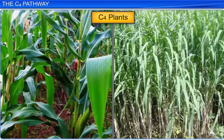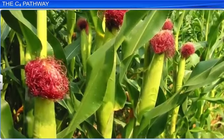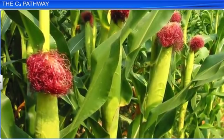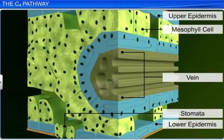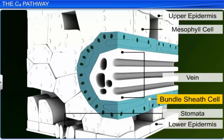C4 plants are found in hot and dry areas and are adapted to tolerate high temperatures and can respond to high light intensities. The transverse section of C4 leaves such as maize shows a specialized arrangement of cells around the vascular bundles called the bundle sheath on the inner side.